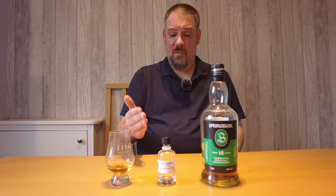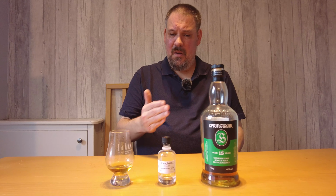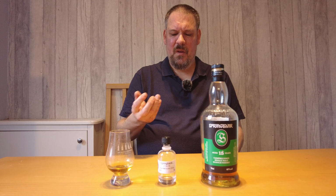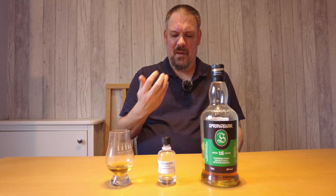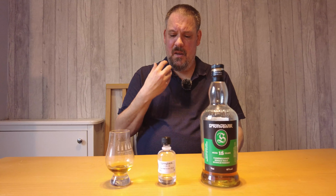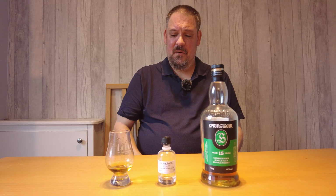Time in the glass I think does wonders for this, but really it is fresh and vibrant, tropical fruit. The tropical fruit nature in this is just lovely, and as I say, I'm assuming that's more from the rum cask. But yeah, just a classy dram, very elegant, very soft and gentle.